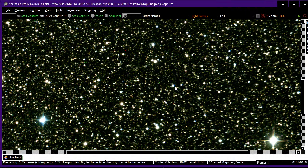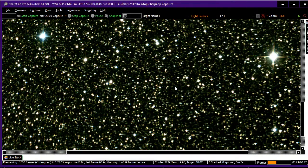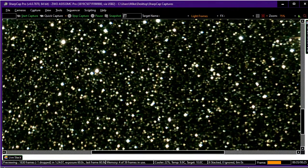Yeah, the star field is awesome, but this is right in Cygnus, which is right in the arm of the Milky Way. We're looking deep into that right now. So, lots of stars here. But quite the challenge to pick out the planetary nebula from it. Find it.